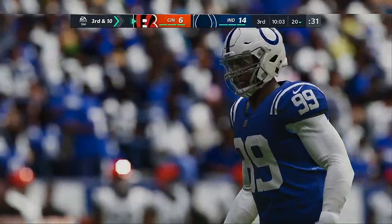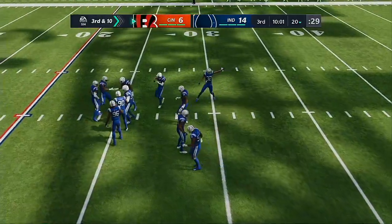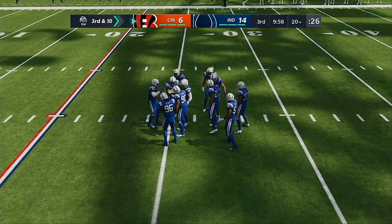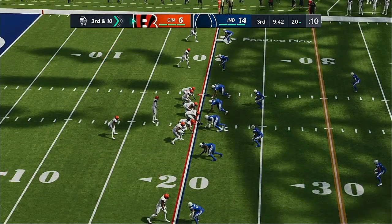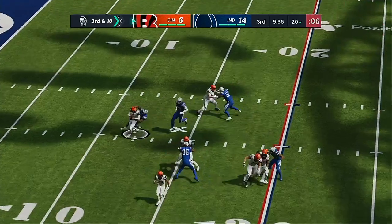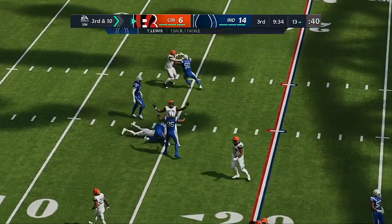Sometimes with the running game, you've just got to stick with it. Look, it's the third quarter, no time to panic. But that also doesn't mean you just do it the same way you've been doing it the entire ball game. Maybe change up some blocking assignments or run a few different plays, but stay with the overall essence of the running game. An important play right here, third and 10.